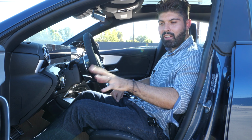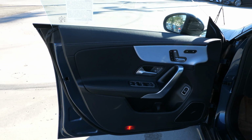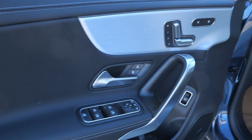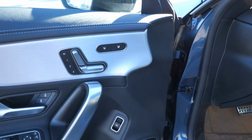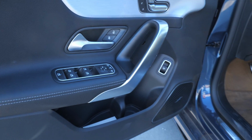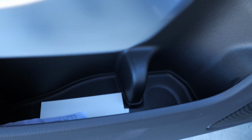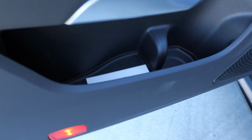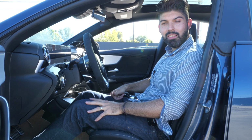Then moving along to the actual door itself. The door handle is an aluminum piece. The grab handle to close the door is actually a really cool design. I like it a lot. On top of that are the seat adjustments. Below that is a very generously sized storage area. It's actually split, and one part of it acts as a cup holder, and then the rest of it is a storage map. You have heated and ventilated seats.